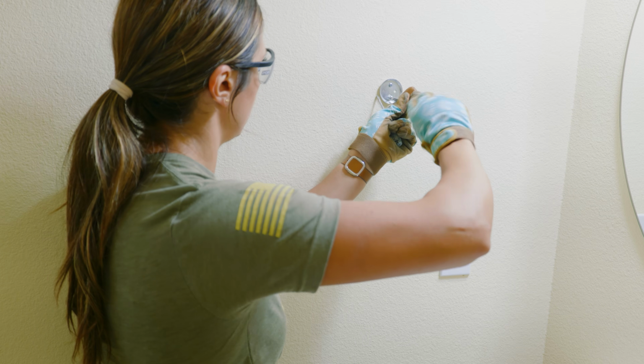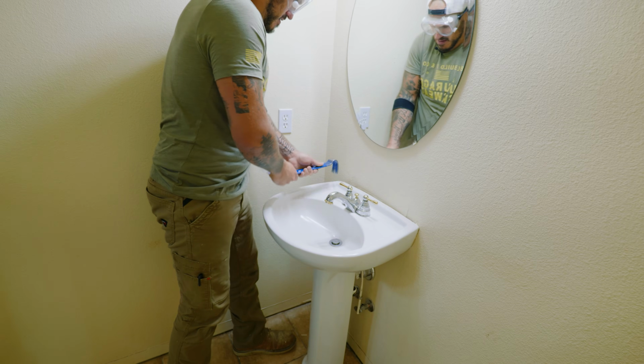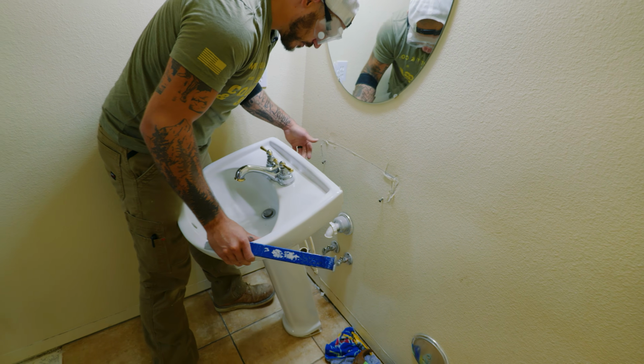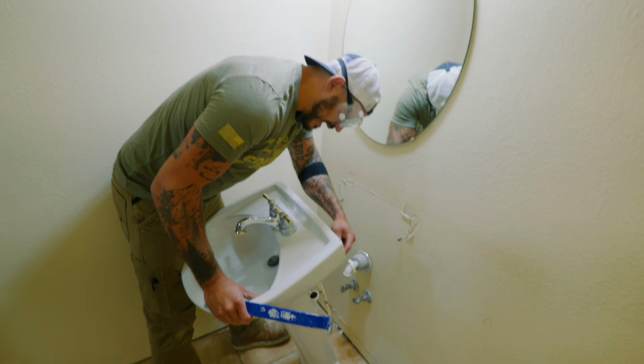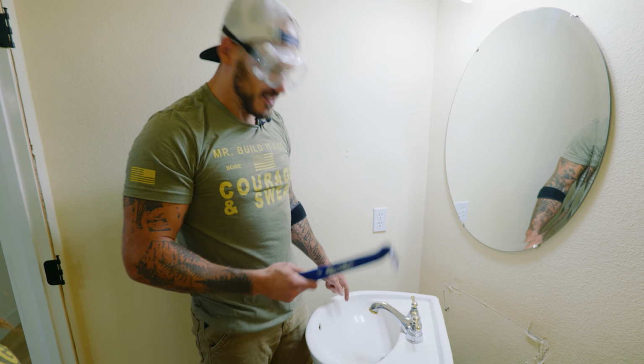You know these are gardening gloves, right? Yeah. I've actually never removed a vessel sink before. Oh, it had screws, so I think what you do is you lift it up and it catches on these things, but I didn't see them. And see, sometimes you gotta break something to learn something.